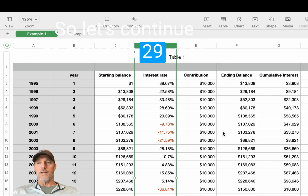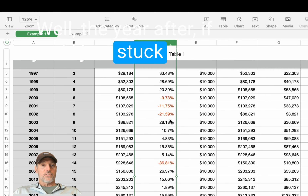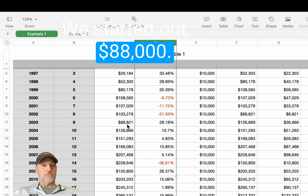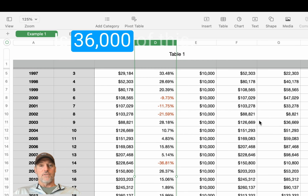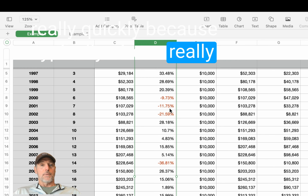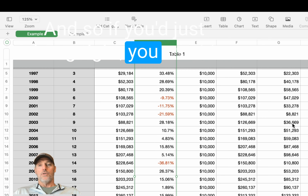So let's continue to play this 29-year scenario out and see what happened. If we didn't touch it, we just looked and saw, oh, we're really down. Well, the year after, if you just stuck it out, hang tight, don't panic, you started out at $88,000, but that year there was a 28% gain. Again, you contributed your 10,000, so now your balance is back up to 126,000. And look at that, your cumulative interest, what you have earned, not what you've put in, is 36,000 of this. So you're gaining back some of that really quickly, because typically after a really bad downturn, there's some really good years because the stock market recovers. And so if you just hung tight, you would be in decent shape again.